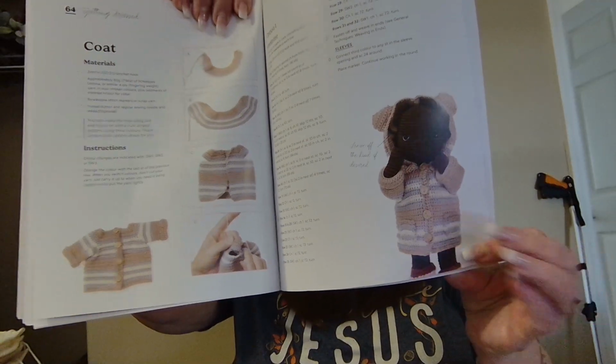Now, like I said, there are so many different patterns here. Sorry, I had a big sneeze coming on, so I had to stop just a minute. And of course, there's a cute little coat. So as I said, there are not only different doll styles, but there are lots of different patterns in here for the clothes, scarves and leg warmers. Wanted to get back here to show you some of these.